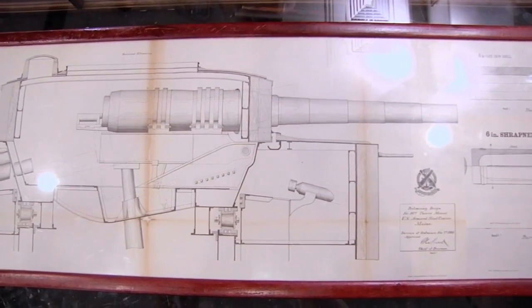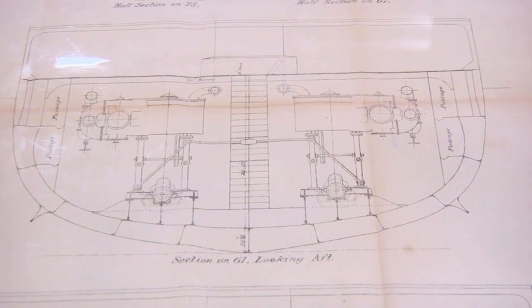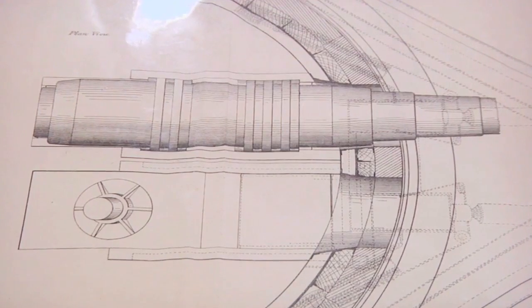I disagree. If you check the date, the ship had not been launched yet. So I believe you're wrong to say that these were propaganda or made after the Maine was sunk. Why would a government take their top secret design for a new battleship and send it off to a printer in Baltimore? It doesn't make any sense. They're interesting looking. I mean, imagine framing these and putting them in your library. If you like naval history, this would be great. Other than that, I don't see a lot of value here.